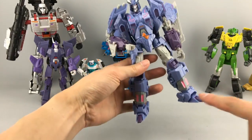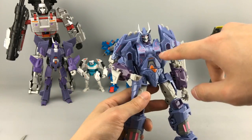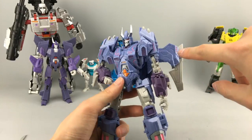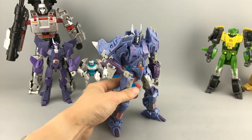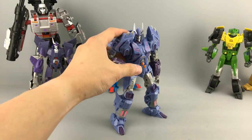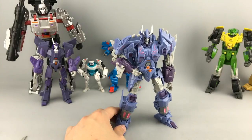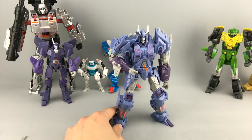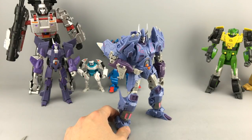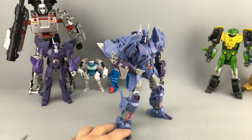Oh, yeah. So these here. So at least somebody likes the pink stuff. But you don't like the pink highlights on the chest or here. I don't know. People were really complaining about that. I didn't really mind it that much. But you could probably take some paint remover and get rid of those if you really wanted. Overall, there's not a whole lot of paint on this guy. And the plastic is kind of a glossy plastic, though.